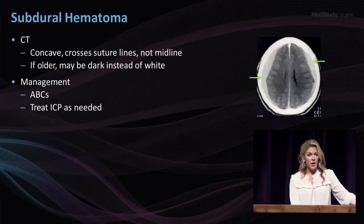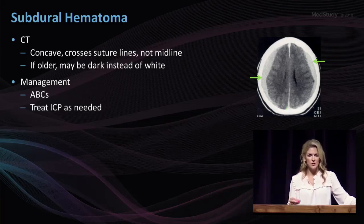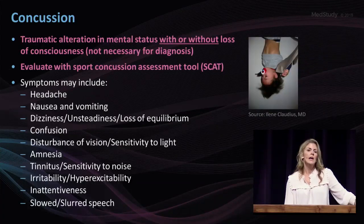On CT, we'll see the concave mass, and it can cross suture lines. So if you remember, the epidural hematoma was really confined to one small space. This is not. This spreads kind of everywhere. Management is much the same as epidurals, so ABCs and treat their intracranial pressure, so treat their ICPs.